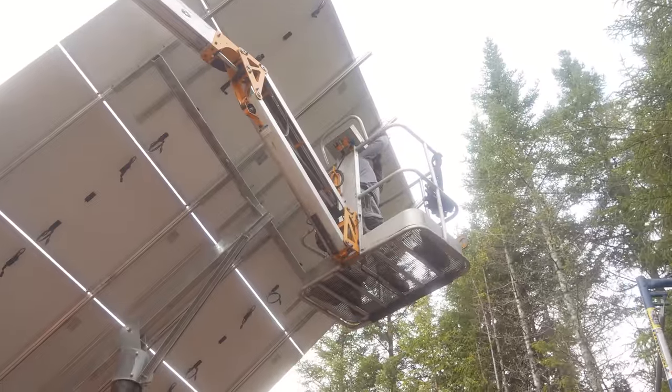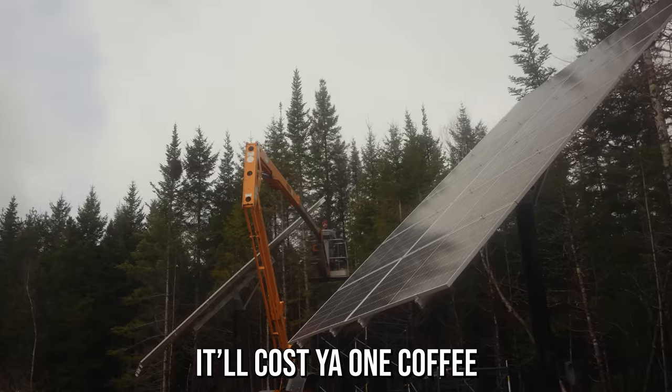Now that looks so fun. I was asking Adam, where's the line? How much is admission? Because I want to get on that ride. It'll cost you one coffee.